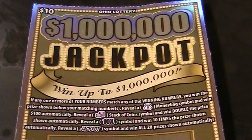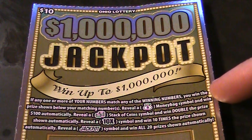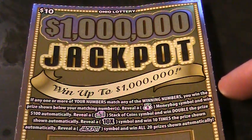What we got here is a $1 million Ohio Lottery jackpot ticket. $1 million jackpot went up to $1 million. Let's read the particulars. If any one or more of your numbers match any of the winning numbers, you win the prize shown below your matching numbers.